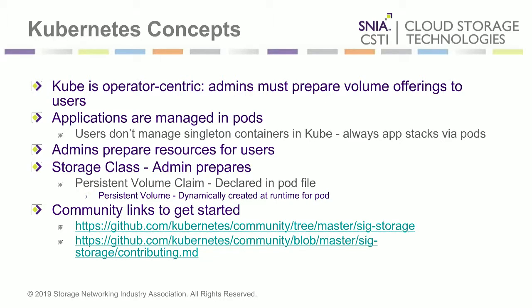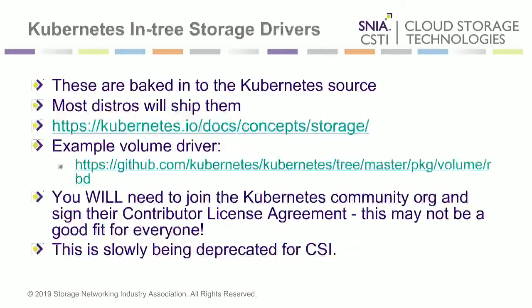There's a couple of community links here to get you started on the documentation and how to get involved in the storage side of the Kubernetes project. The Kube storage group is called SIG Storage, and the first link is mainly a link about the group and when they meet online, and the second is the documentation and how to contribute to the group and how to build drivers and things.